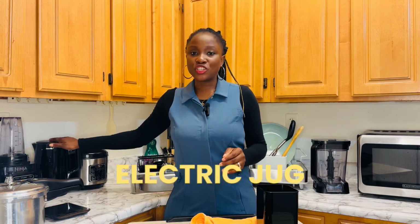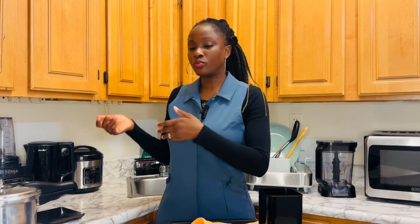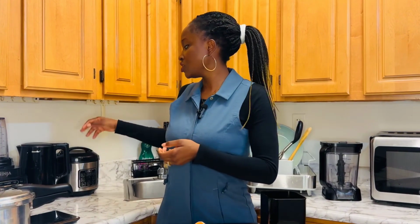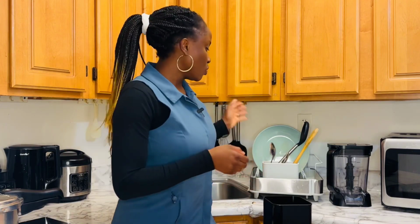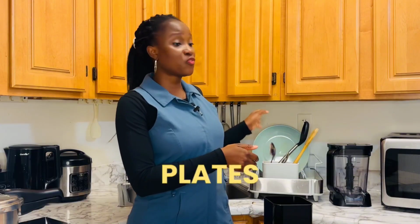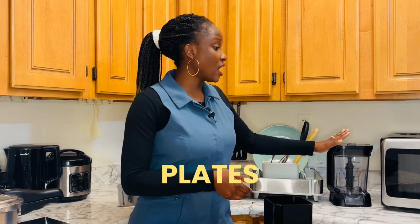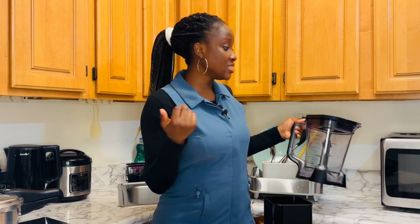So we have the electric jug for boiling water. You can use other things like a normal kettle or pots to do that, but I believe it's also essential. You have the rice cooker. You can use it to cook rice. You can use your basic pot or pressure pot to cook rice, so that is essential but not important. We also have the dish rack, which I believe is very important for draining your plates after you wash them. We have plates for eating. We also have different types of jugs for blending to achieve different blending consistencies.